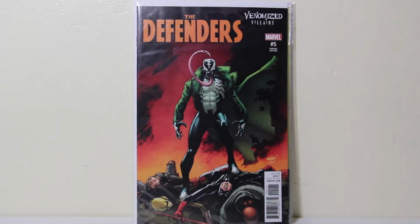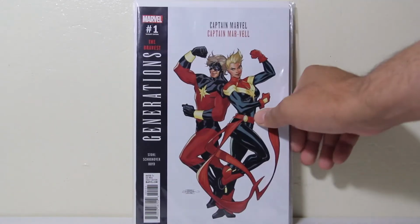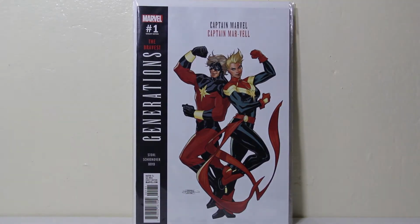I picked up the B cover, which is a Venomized Diamondback. Picked it up just because I'm a completist. I picked up from Marvel the number 1 Captain Marvel Generations The Bravest. I think that's the B cover.